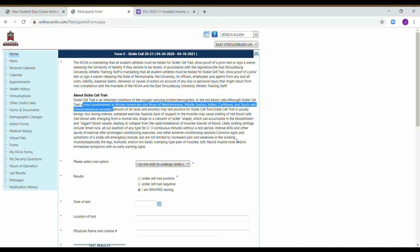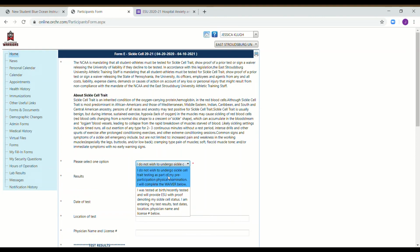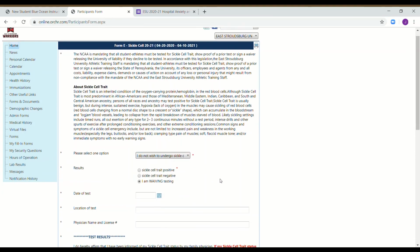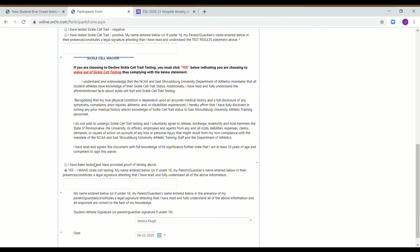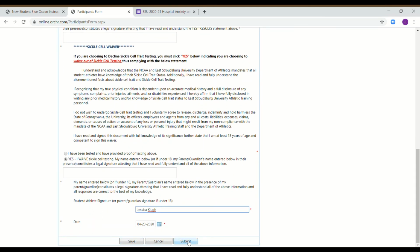If you do not meet this demographic and you're choosing to waive the test, you're going to fill it out as such. You're going to say that I do not wish to undergo sickle cell trait testing. You're waiving it. Waiving here. Again, that you're waiving it. Sign, date, save, submit.